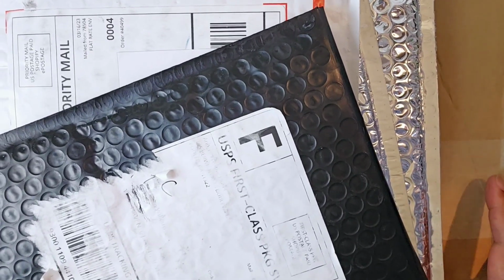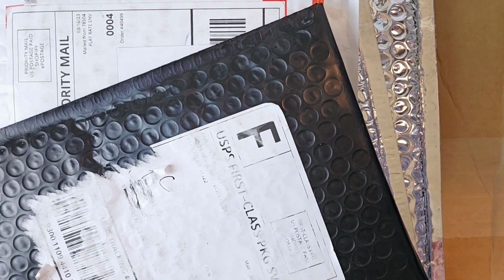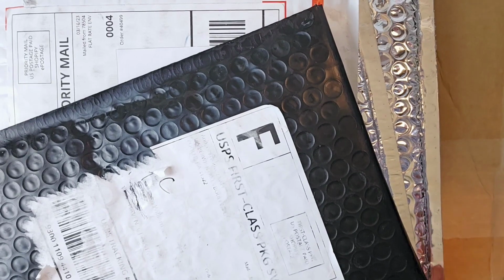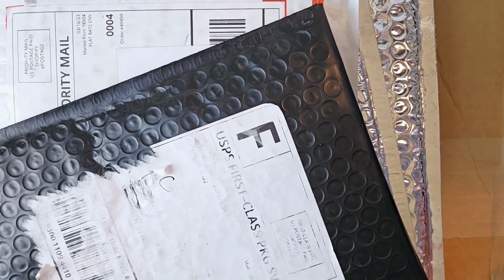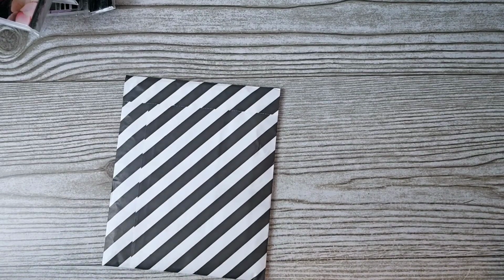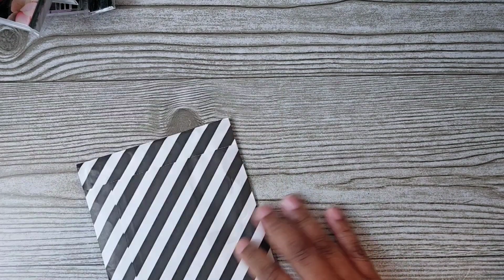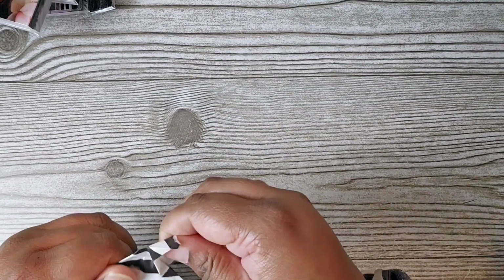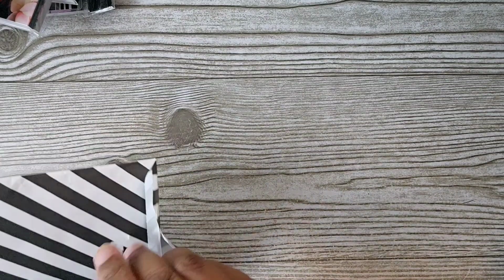So let me get all of these packages out of the way. Should I just take the stuff out of the packages? I think I will. And then I'll just slide them over and we'll just go through everything. So hold on a second. Okay, so I am back. I've opened up everything. So this is my order from Anika's Creative Closet. I will list... Oh, I should have turned it around. I will list everything in my description as usual.